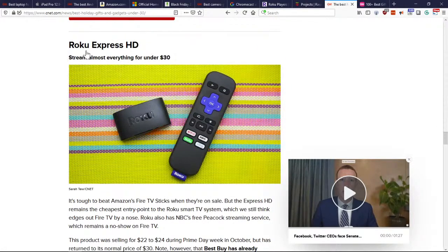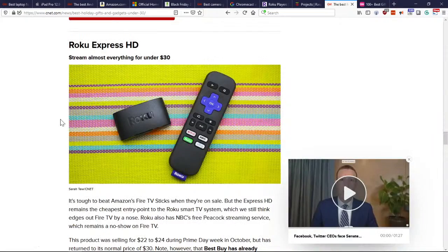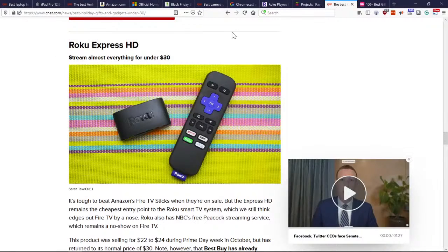There it is, the Express. But again, I recommend the Roku above all the other cord cutting things, just because I've had a bunch of them. But do realize that I definitely would pay the $15 or $20 more to get one that has the power on the top of it here and turn the volume of your TV on and off. You can turn the TV on and off, turn the volume up and down. It's well worth it.